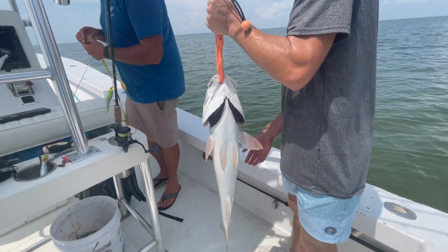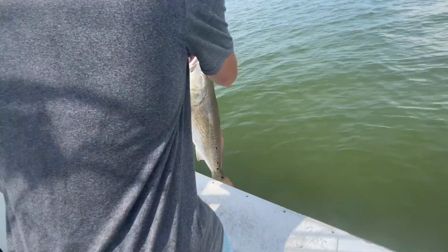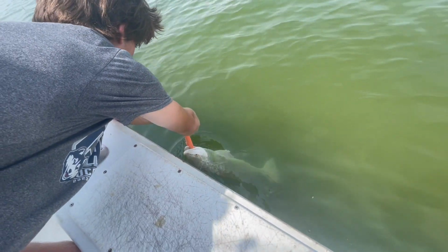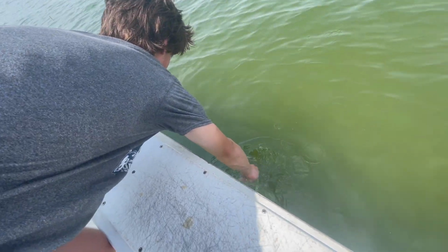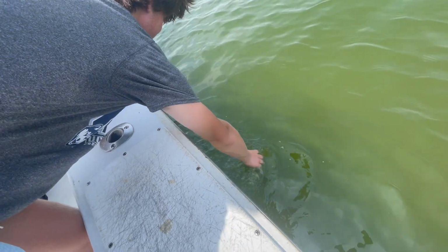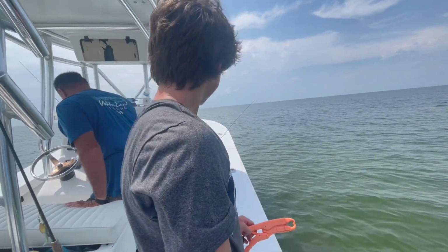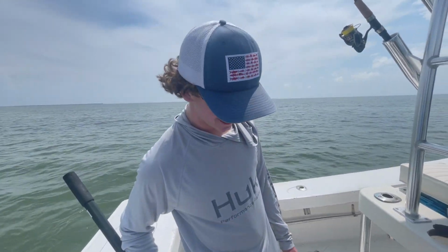Heck yeah. Put him over the side. Stud redfish. Give me a little stun when you let him go and he'll float for a second, but he ain't gonna be bad. And there he goes. Heck yeah, Sean, had a boy. Yes, sir. Dude, imagine we double up. That'd be sick. Double up. Let's keep getting on them.